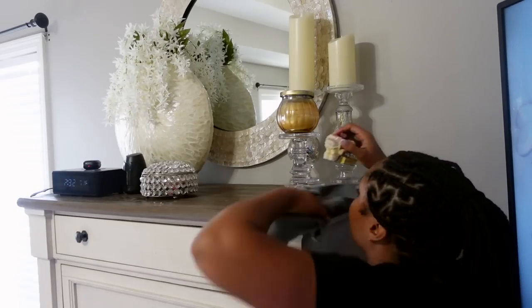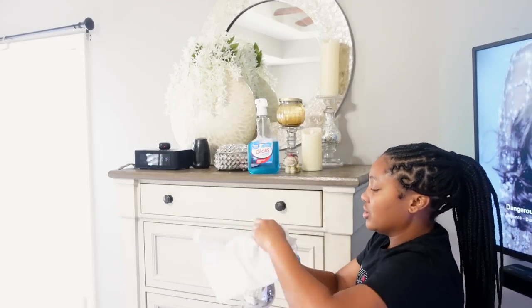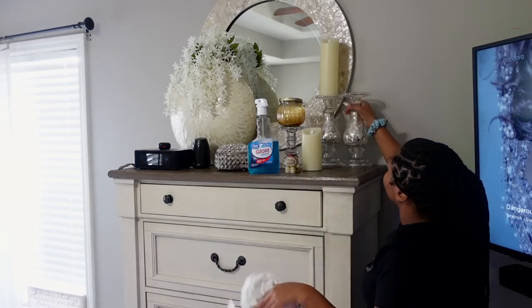So if you're not new here, then you may know sometimes when Destiny takes something off of a counter, she ends up breaking it. I'm not gonna take my things off the top of the dresser, but we are gonna make sure that the dresser is clean.